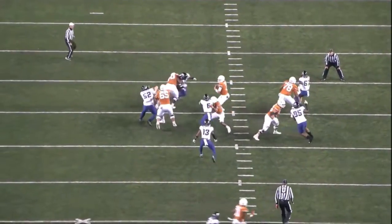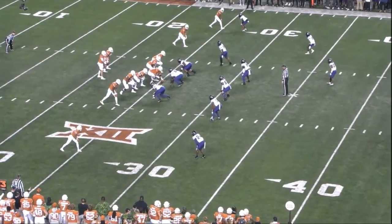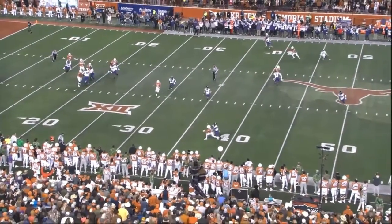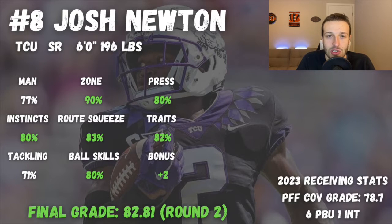I also think he has solid ball skills. His tackling is good, but not the most consistent thing. He's pretty decent at squeezing on routes and preventing massive separation. So I think Newton's just kind of an all-around complete player. He maybe doesn't have those elite standout traits that you really look for in a dominant corner 1, but I definitely think he could be a cornerstone of a secondary and be a really nice piece for whatever team drafts him. I have a second round grade, an 82.81 for Josh Newton, somebody that I think is going to be a very nice player for many years in the NFL.